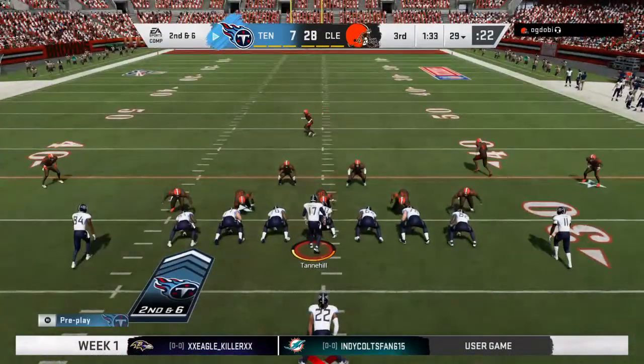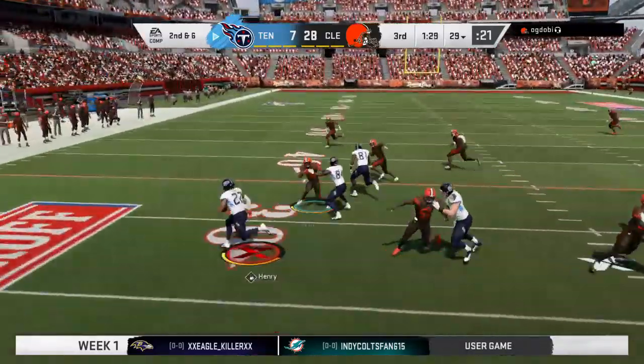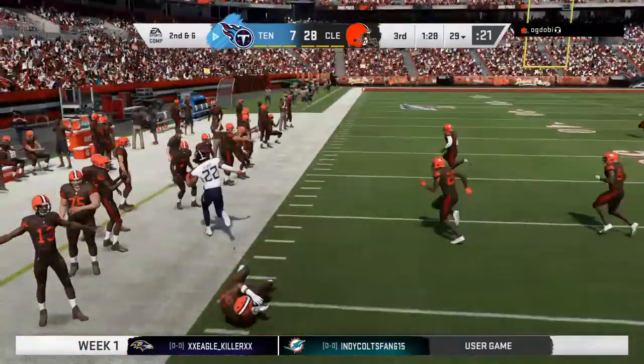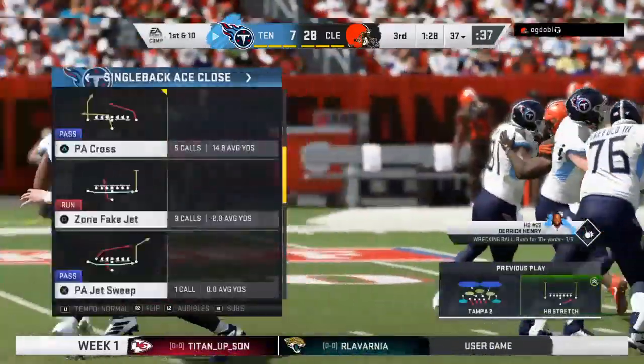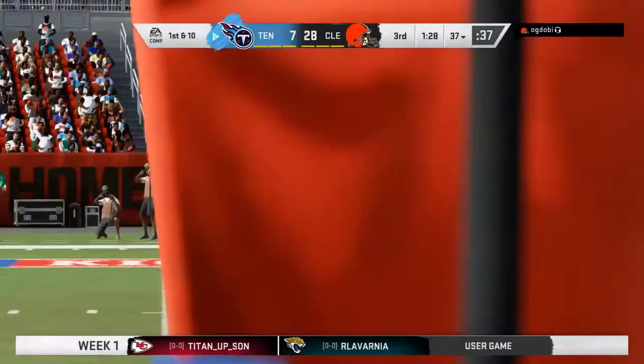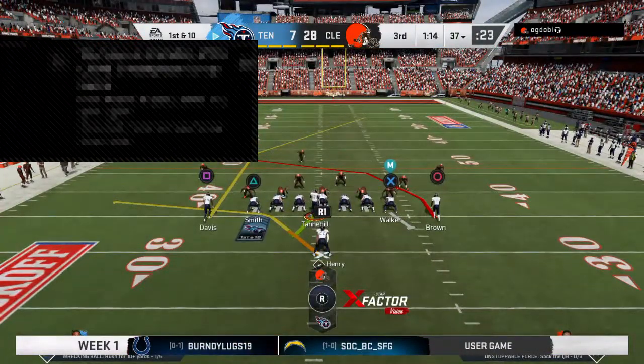2nd and 6, just inside the 30. They'll run it again with Henry. And he gets this up across the 35 before he's out of bounds. That one, a first down pickup of 8. A solid run by Derrick Henry, and here's another 1st and 10.